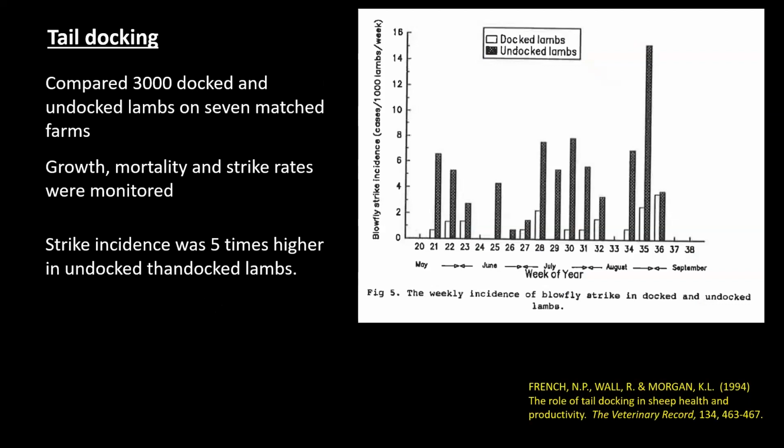This was a study that we conducted quite a long time ago now. It's one of the first things we did on blowfly strike. And it's a study where we took 7 farms in southwest England and we compared 3,000 animals, half of which were docked and half of which were undocked. And we followed the incidence of strike on those docked and undocked animals over the course of the year. We also recorded growth, mortality, and strike rates on all the farms.